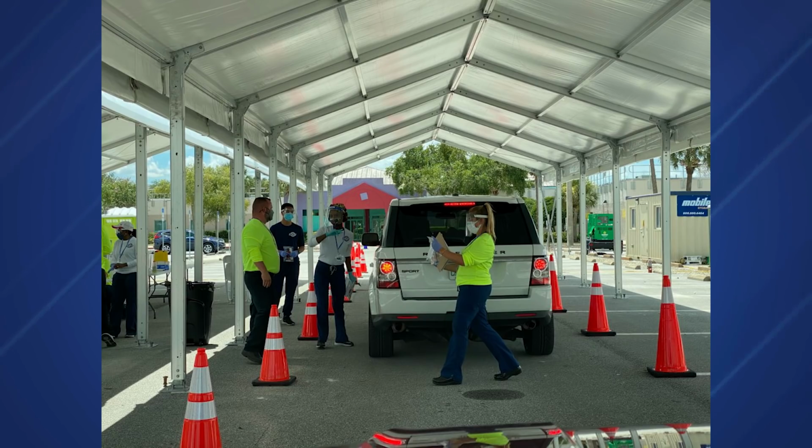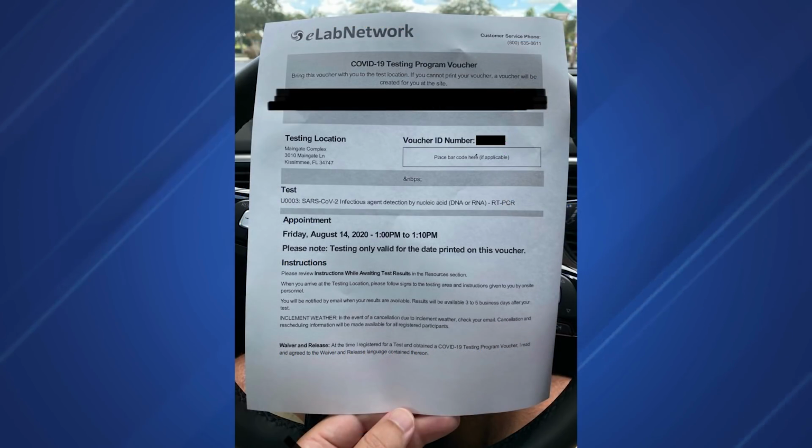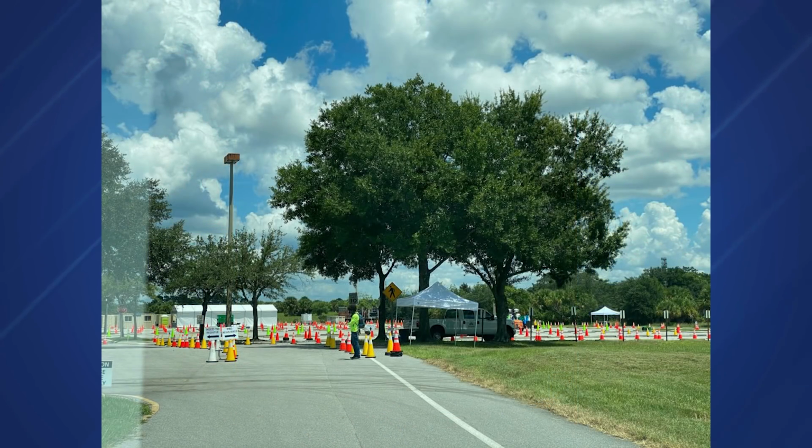Cast members can register for a test at DisneyCovid19test.com, and the public can register at DoINeedACovid19test.com. Once you've made an appointment and have your voucher, then you may proceed to the testing site at the designated time. The program is part of the public-private partnership announced on March 13, 2020.